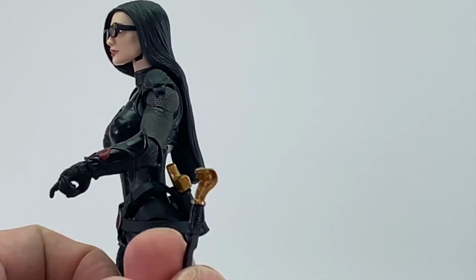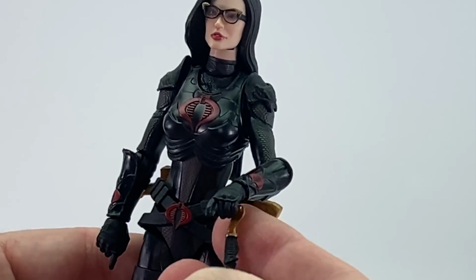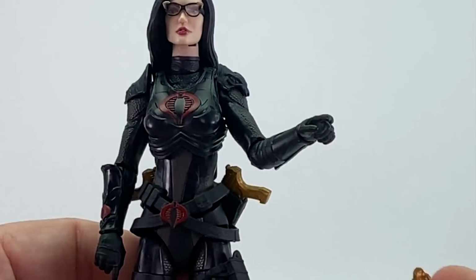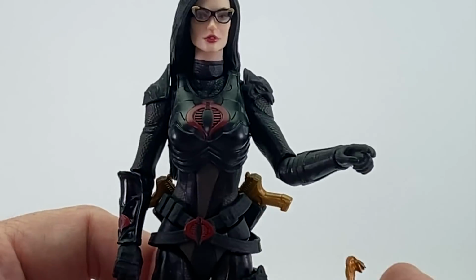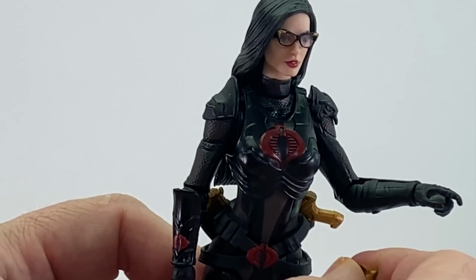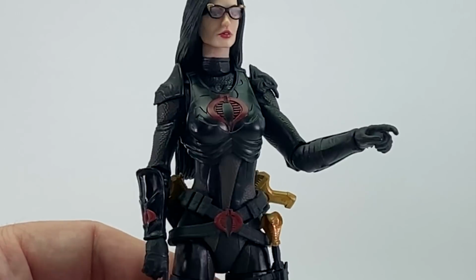You also get this knife with a gold Cobra head on it. So we've seen with the Wave 2 Cobra Commander, which I do not have yet, he has the larger kind of dagger with the Cobra head, but she's got a small one. And again, she does have a sheath that she can put that in. It does fit nice and tight, so I like that.